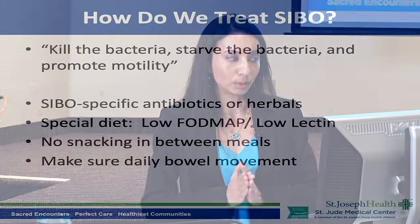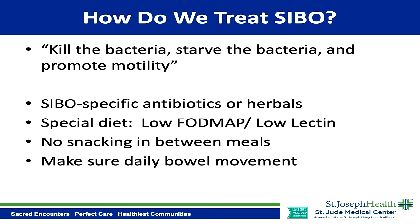So how do we treat SIBO? It is a three-part approach. We have to kill the bacteria, starve the bacteria, and promote motility. To kill the bacteria, we use SIBO-specific antibiotics or herbal antimicrobials. The antibiotics we use are rifaximin or neomycin, but more typically neomycin. Neomycin and rifaximin are special in that they will only work in your gut. That's the nice thing. It doesn't have quite the systemic side effects of a lot of standard antibiotics.